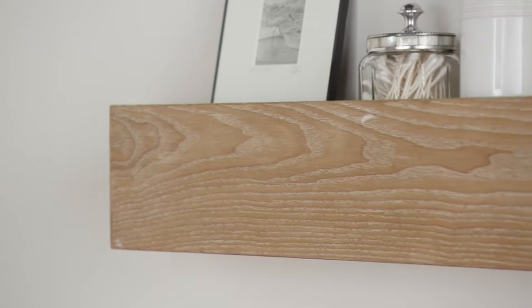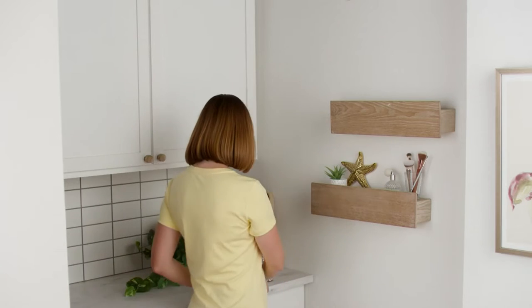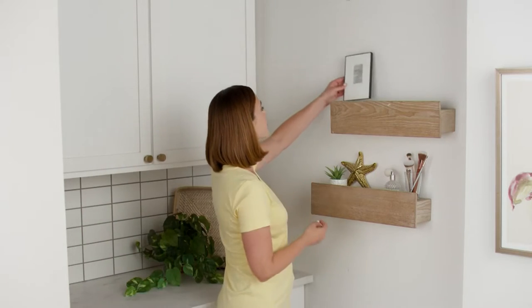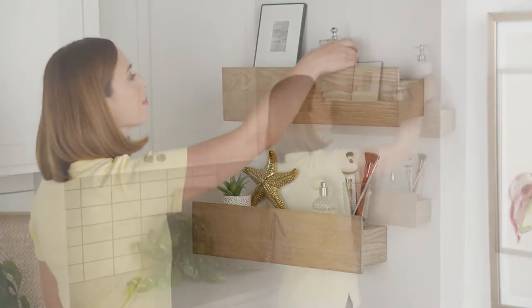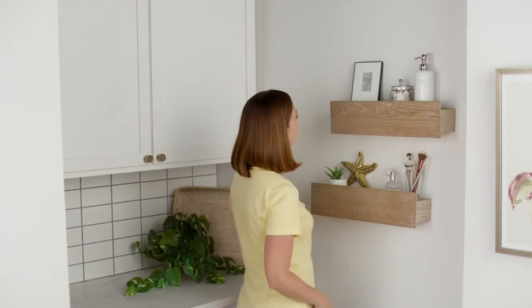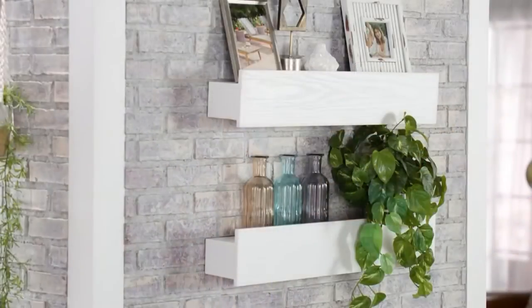Now, I was talking about these two floating shelves, and typically one would look at a floating shelf in a really beautiful decorative way and be like, oh my gosh, how would I put that up? I wouldn't even know. I'd have to call someone to do that. No, no, we're gonna walk you through this.